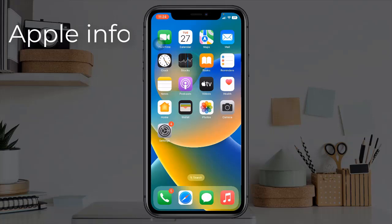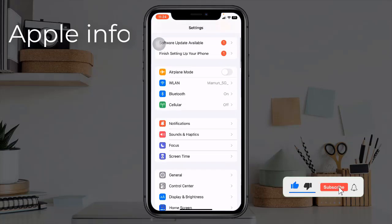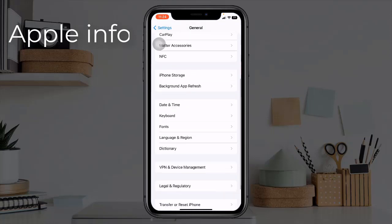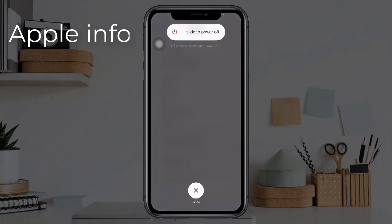Solution 4 is restart your iPhone. For that, open Settings app. Next, tap on General. At bottom, tap on Shutdown. Turn off your iPhone by dragging the slide to power off. Slide to right side. Wait for 30 seconds and turn your device back on.